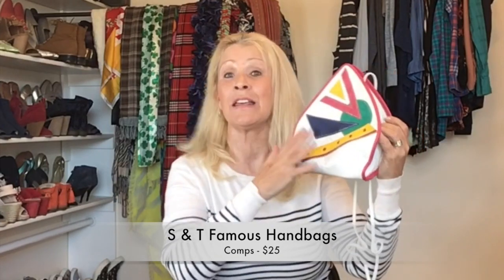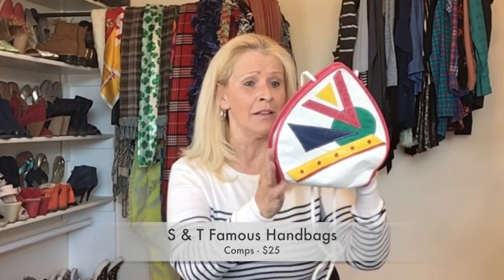Yeah, so it's like a boutique, a New York boutique. I'm going to get this one ready to sell because it doesn't deserve to be living in my closet. This bag needs to be worn.